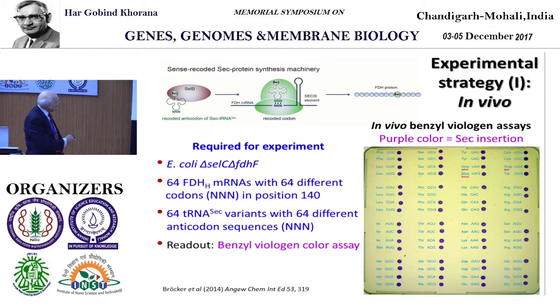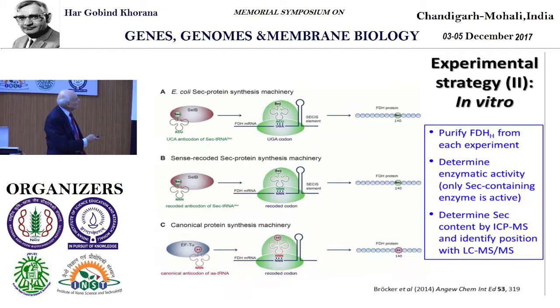And a readout for formate dehydrogenase is benzyl viologen. It's an old test that gives a purple color. And if you look, there are 60 out of 64 codons which you can recode. But then you really have to do it by a chemical experiment, learning from Govind. So you have to purify each FDH from each experiment, determine the enzymatic activity because only the Sec-containing enzyme is active, and then determine the Sec content by ICP-MS and identify the position with LC-MS-MS.